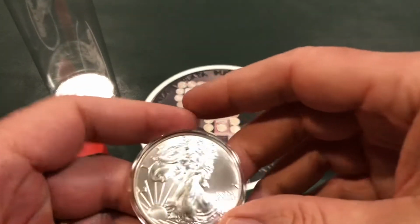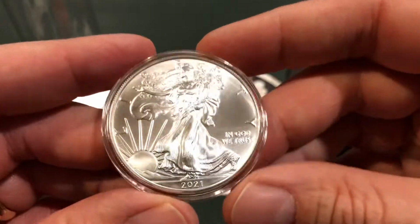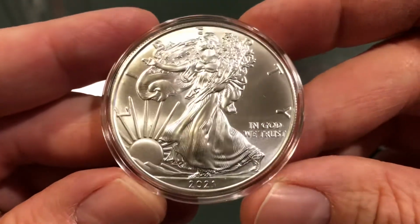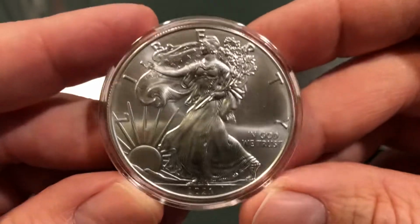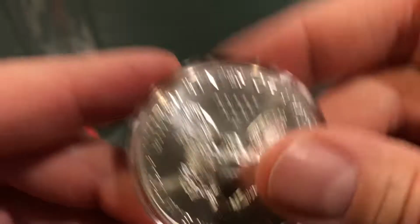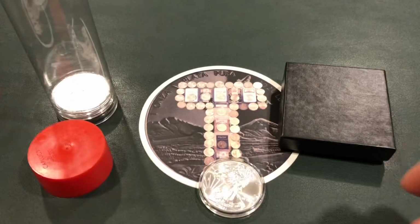I went to the LCS today, and boy, I love making that trip. And I went to pick this up right here. Of course, this is a 2021 American Silver Eagle to add to my little collection I've got going here. I talked about these yesterday.